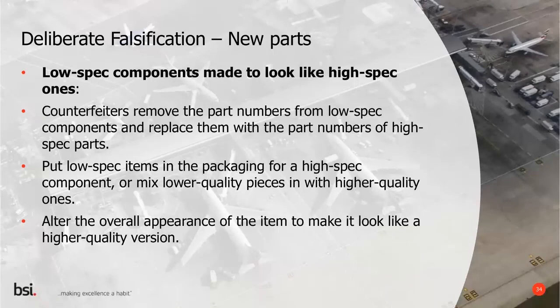So let's look at deliberate falsification. New parts, low-spec components made to look like high-spec ones. Counterfeiters remove the part numbers from low-spec components and replace them with part numbers of higher spec parts. So they've just got to change a number. They may not have to change the look of the item at all. They might put packaging for a higher spec component and be able to sell it at a higher price.